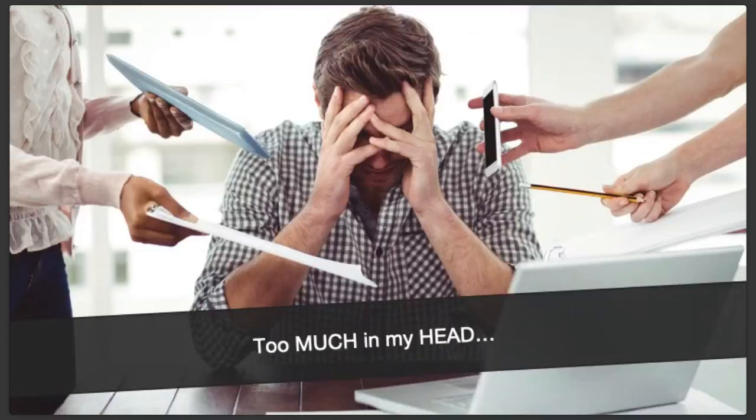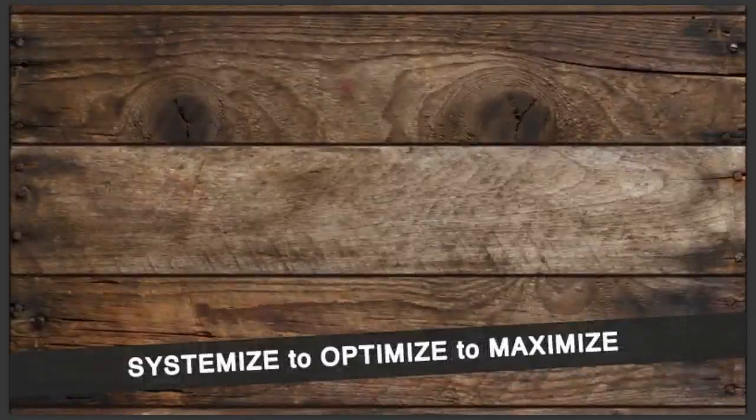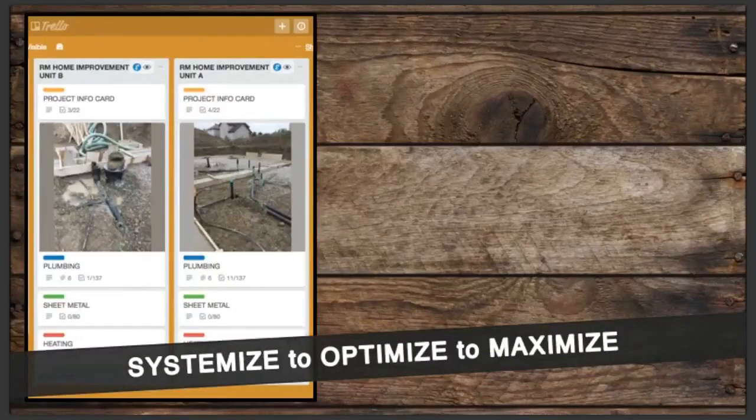But again, what I'm going to show you is how to start getting a few things out of your head. So again, guys, what we need to do for running these jobs is systemize to optimize to maximize. Okay, it sounds fancy, like a transformer or something, but it's simple. So what a lot of our clients and we have done, guys, is create a lot of standardized checklists for all of the routine tasks or types of jobs that you guys probably do. And these checklists can be reused over and over and over again, okay?